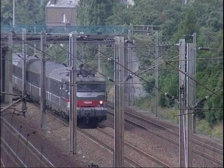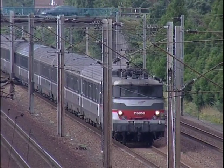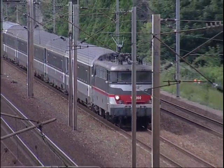Finally, 16050 gets into its stride whilst heading the 1706 from Le Havre to Paris. In part 2 of this feature, we will look at activity in and around the main yard at Sotoville.